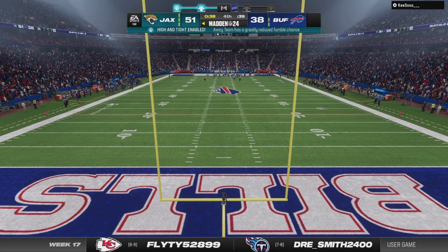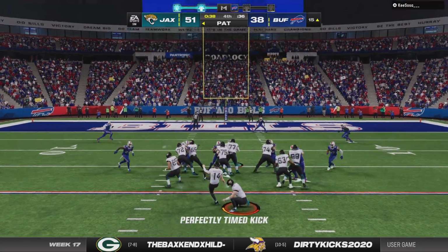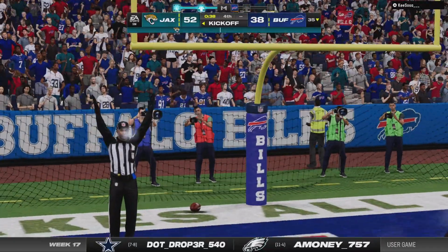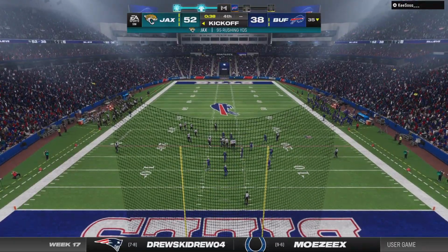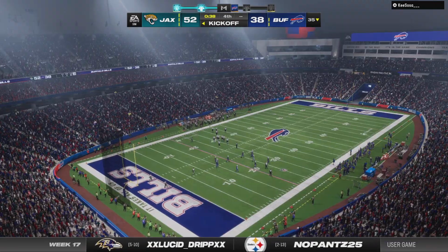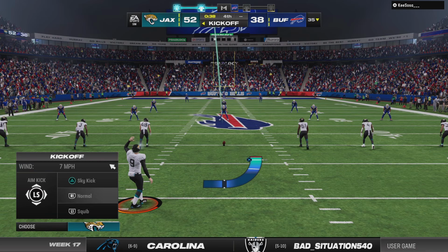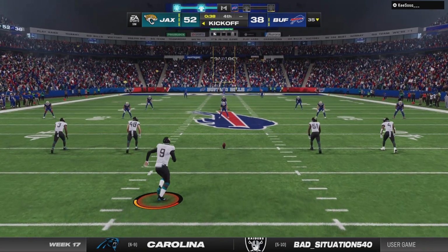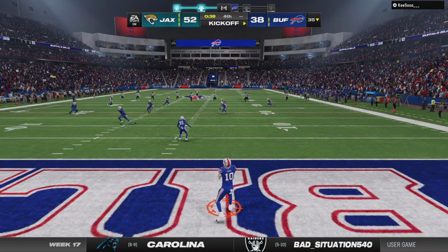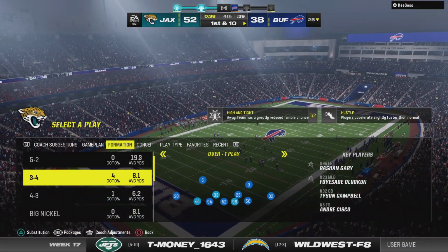And in the final minute, that should just about seal it. No going for two. They'll kick the point after. And the lead is up to 14. Next to score, Jaguars 52, Bills 38. Logan Cook to kick off for the Jaguars. After the touchdown, Cook now to kick this one away. And it'll come out to the 25 as he will not attempt to return.